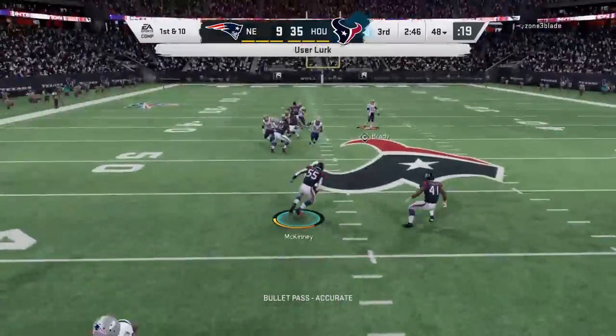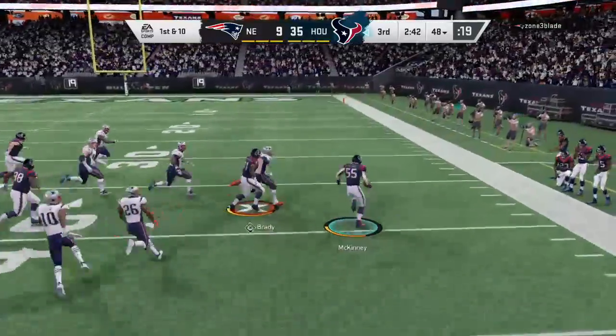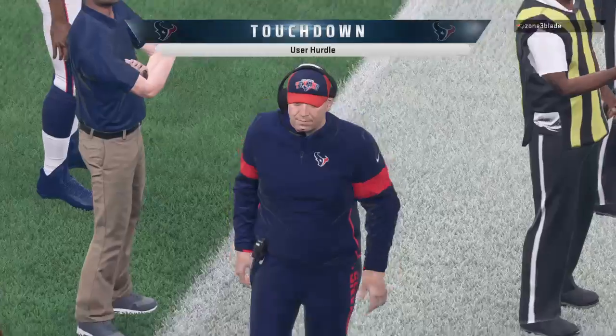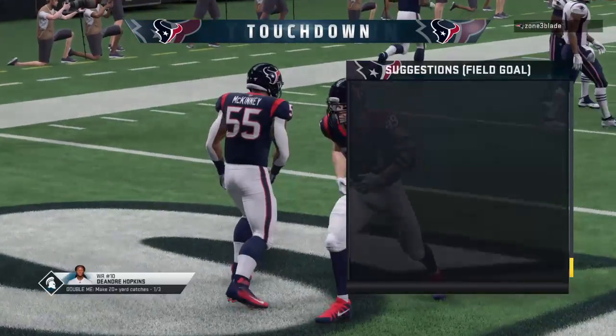And for the 4th time tonight, it's an interception. Bernardrick McKinney, the linebacker, picks it. For the Texans TD.